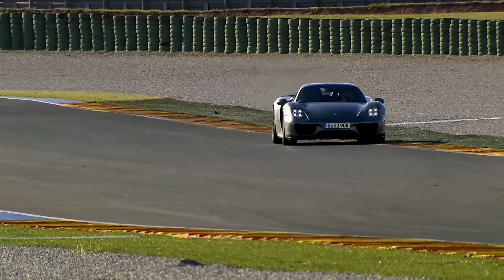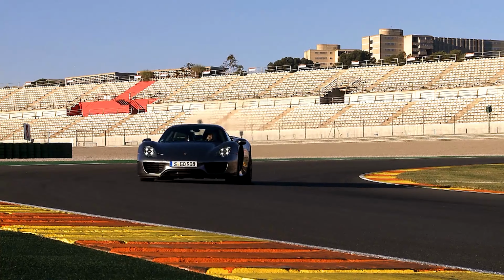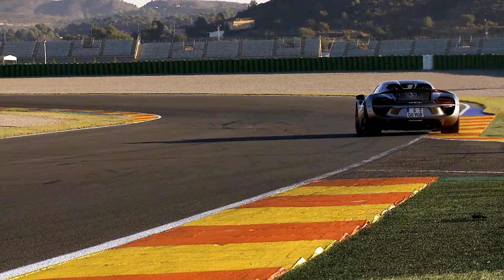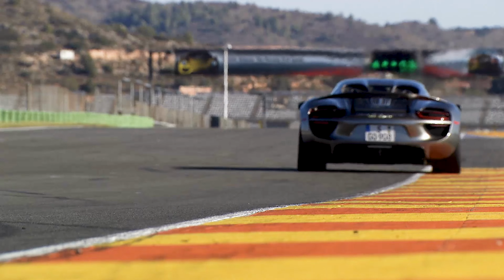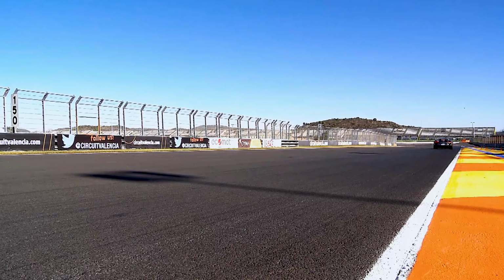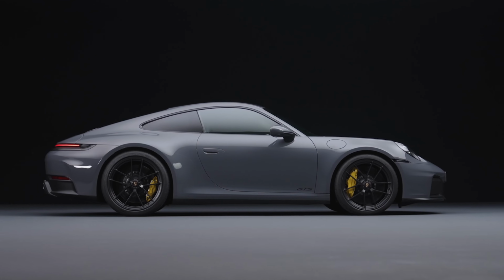It may not be the same as the 918 Spider, but for considerably less than the near $1 million price tag when new of the 918, the 911 GTS is just 0.3 of a second slower from 0 to 60 than the 918 supercar. And that makes it quite a bargain, well, for a new Porsche.